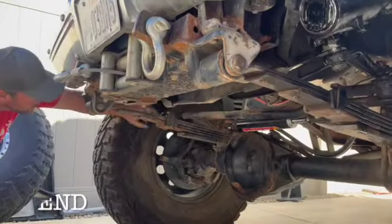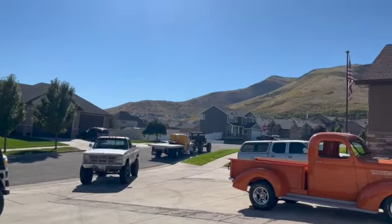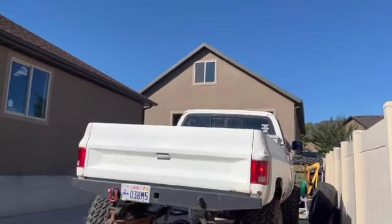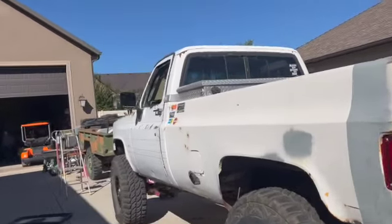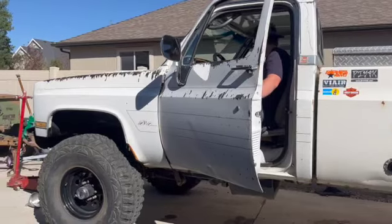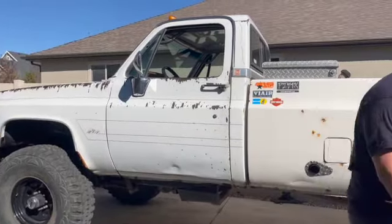Something on the right side. It's battered. Yeah, I think we gotta replace that. Tie rod in. Gotta do a tie rod end though. But it is steering. I can steer. Nice. For the first time ever.